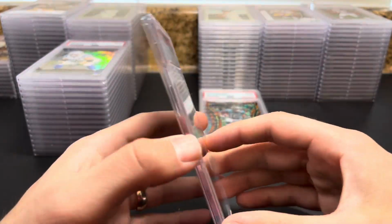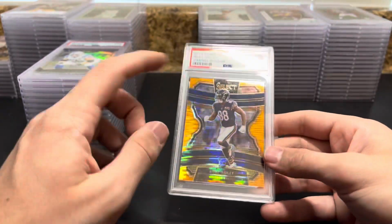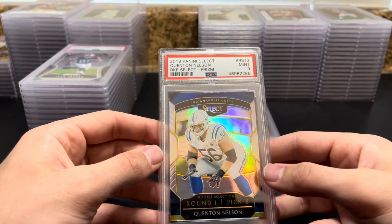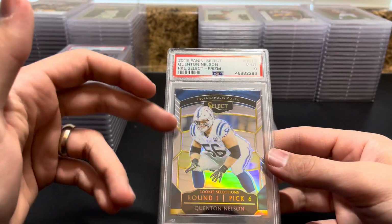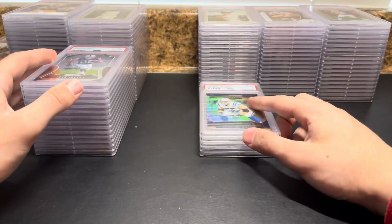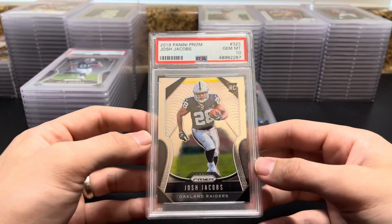Ridley, first off the line, Pulsar at a 13, or at 11. Sorry, I think it was 13 in basketball. Quentin Nelson, dude's a beast. Again, not super surprised by the grade, right? Thick, thin. But a 9, I'll still take a 9. I'd rather have a 9 than a raw, so I'm good with that.